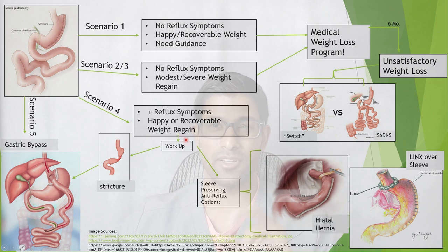Scenario 4 was that person that really is seeing us for heartburn, with or without a mild or modest weight regain. All of these situations end up with a workup. Sometimes it's more aggressive workup, the pH testing, the manometry that needs a day with a GI specialist to get done. But sometimes we can make decisions just with the upper GI and an EGD. And based on what that workup shows, for example, if it shows a stricture, hey, I call that a mechanical problem. That's something that can sometimes be worked on and the sleeve preserved.